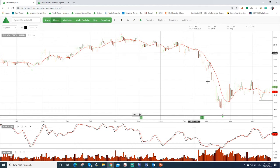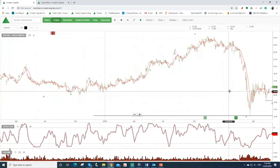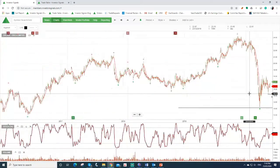So the trade table has a three rule basis to its indicator: the primary algo signal, the secondary signal, and then a momentum filter as well. So when I get to that trade table, we'll look at that a little bit closer.